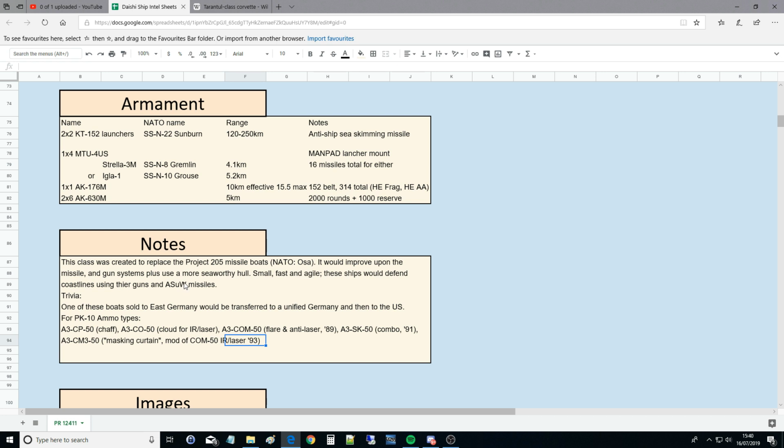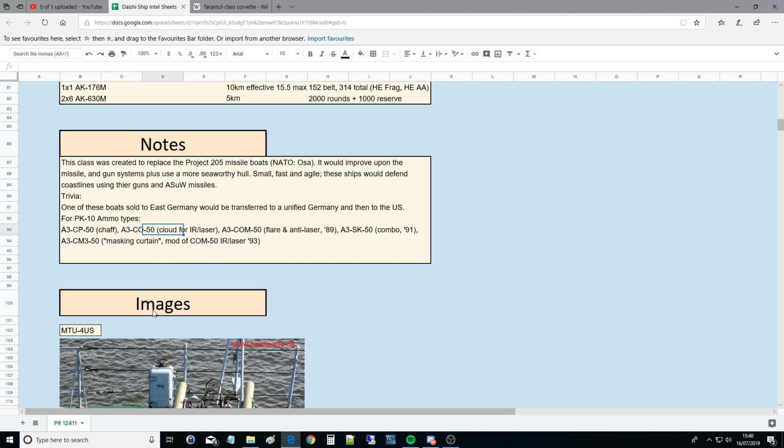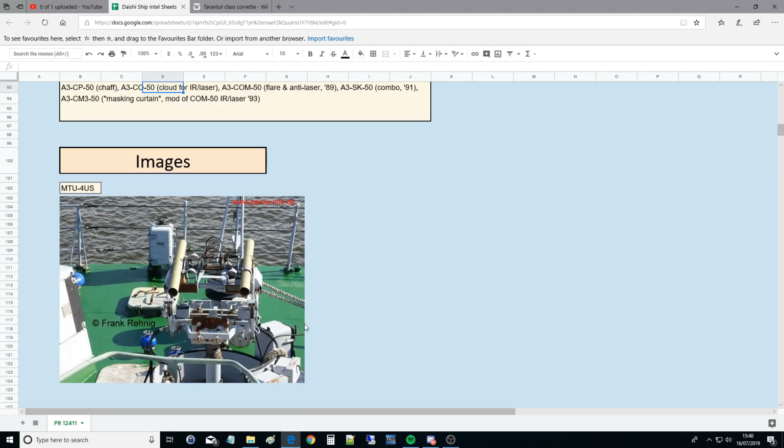ASuW, okay. Trivia: one of these boats sold to East Germany would be transferred to a unified Germany and then to the US. That's interesting. For the PK-10 ammo types, we've just been through that. That's all good. Images.